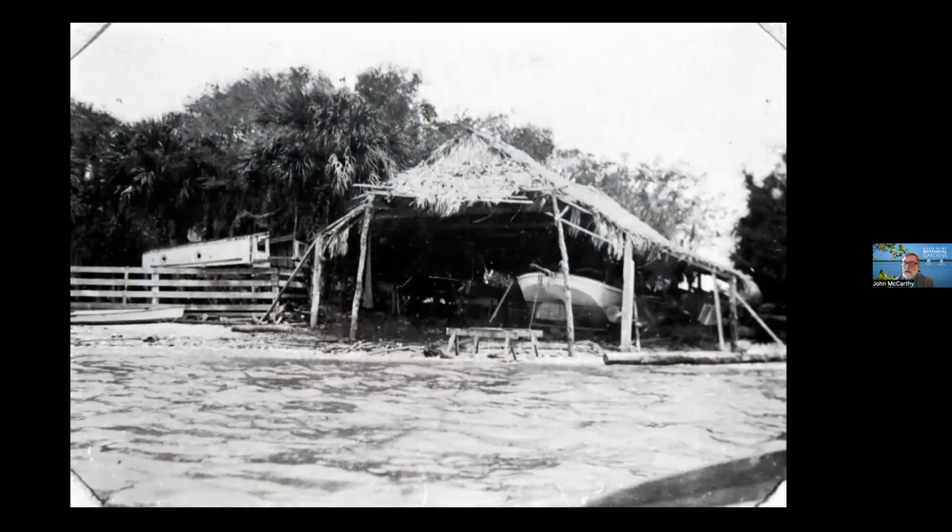This is Frank Guptill's boatyard. And this was at the base of the mound, right where the reconstructed boatyard is today. And you can see this one was just made out of logs that he could find, branches, and palmetto thatch. And so this served well. Now, the reason why I've inserted this photograph here is to show you that we believe this is the Florence.